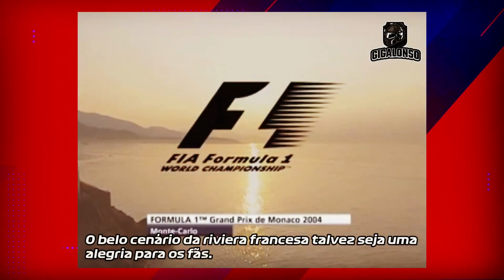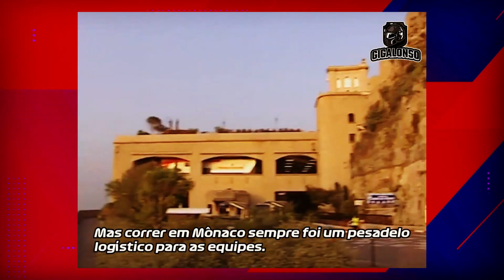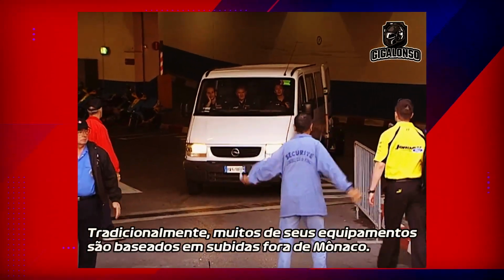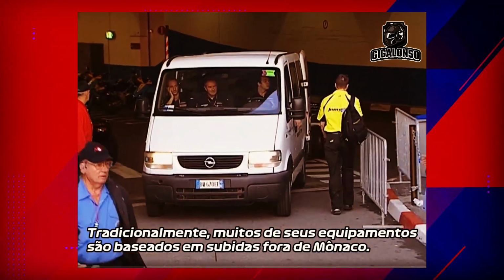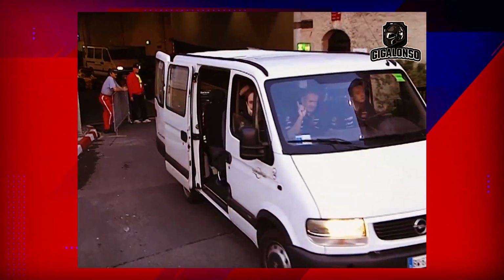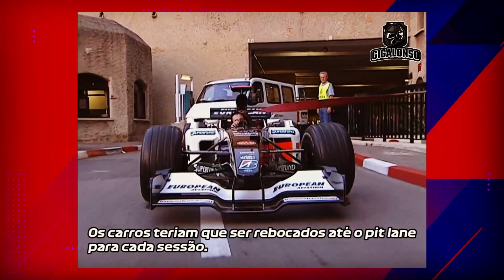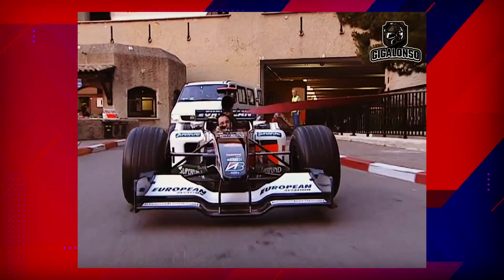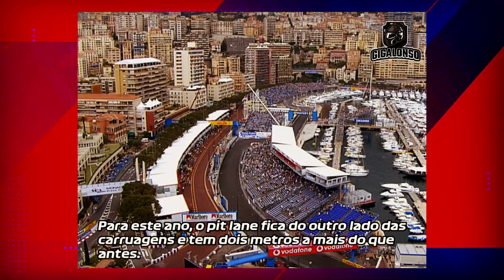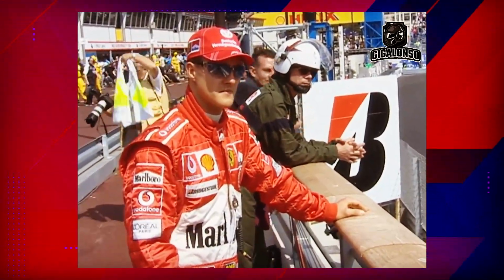The beautiful setting of the French Riviera may be a joy for the fans, but racing in Monaco has always been a logistical nightmare for the teams. They traditionally had much of their equipment based up in the hills outside Monaco, as garage space was very limited, particularly for the smaller teams. Cars would have to be towed down to the pit lane for every session. For this year, the pit lane is on the other side of the garages and is 2 meters wider than before. It also provides an excellent view of the track and harbour.